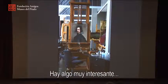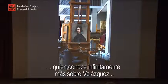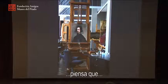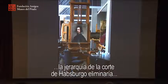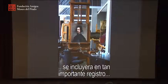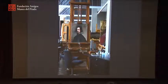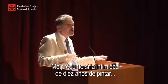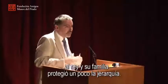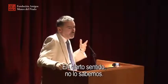Professor Jonathan Brown, who knows infinitely more about Velázquez and the Habsburg court than I could ever hope to, feels that the hierarchy of the Habsburg court would rule out the possibility of Velázquez inserting himself into such an important historical record as the Surrender of Breda. I wonder whether the intimacy of 10 years of painting the king and his family slightly blurs that hierarchy and might allow him to take that step. In a certain way, we may not know.